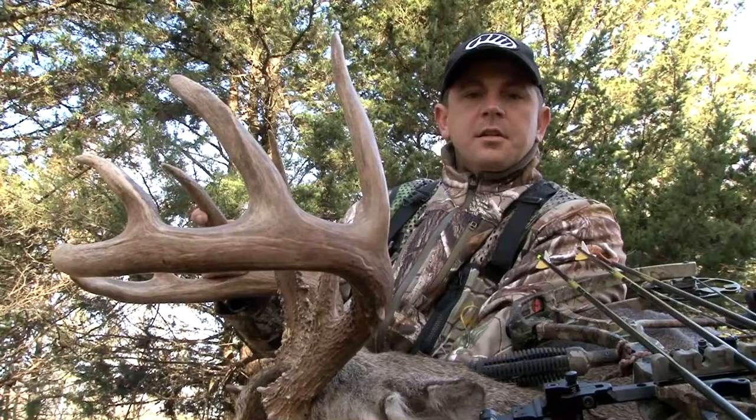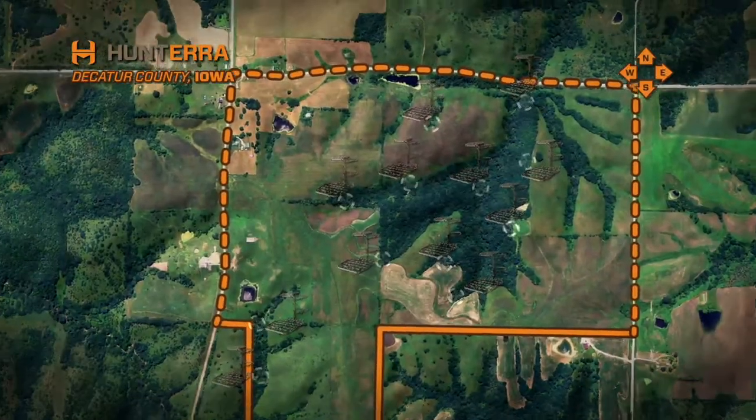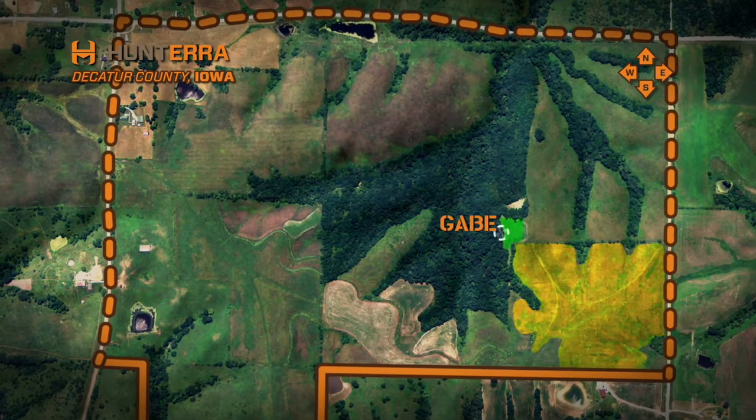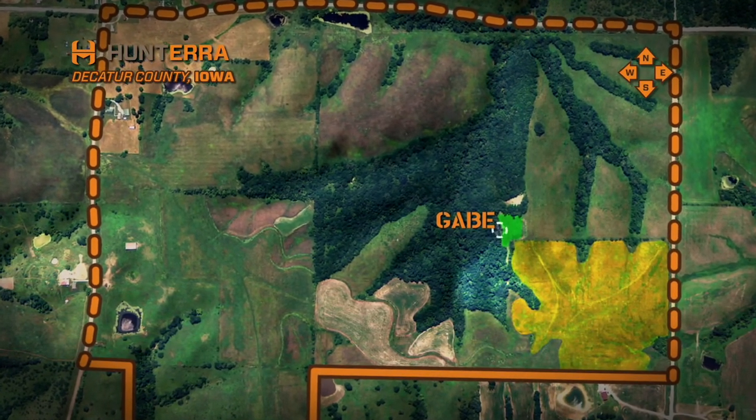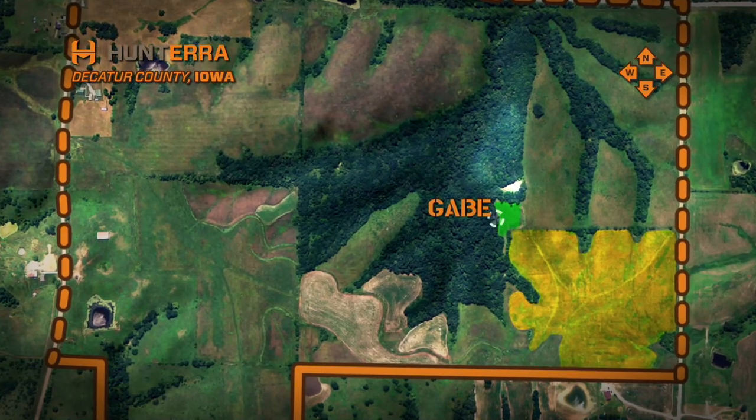The second tag filled that week was Gabe's. He finally caught up with an old buck he knew as Chief. He decided to sit that food plot after getting the majority of pictures of mature bucks from that area. Expecting the deer to come out to his right, he was set up for the perfect ambush even when Chief stepped out to his left. So, two down and two more to go.